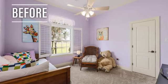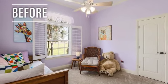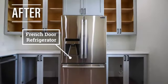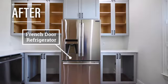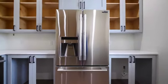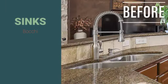I thought that having a butler's pantry would be really important. That way when you cook and you have people over, you can just shut that door and it's like it never happened. I worked with a designer to put in stuff that would almost duplicate a kitchen, except for the oven and the range. So there's a dishwasher in there now, a farmhouse sink. We have the smaller LG counter depth 36-inch refrigerator with the French doors that is great. Bocce farmhouse sink, I love it.